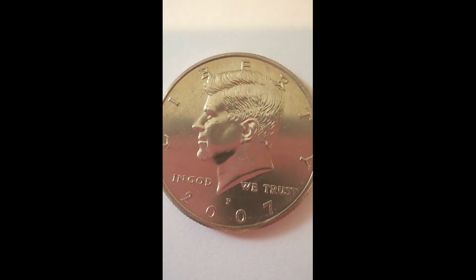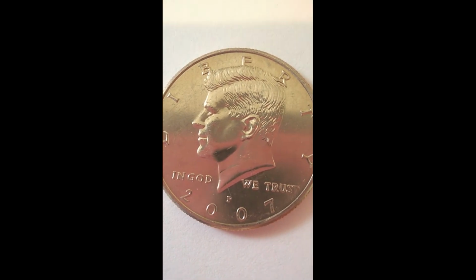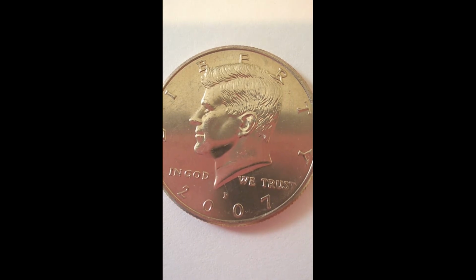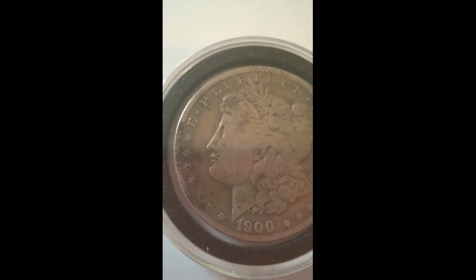But then when we get to a 2007, you can clearly see the P mint mark right above the year. This is an NIFC half dollar. They are not intended for circulation, but you can clearly see where the P mint mark is located on that half dollar. And then we go to the dollars.